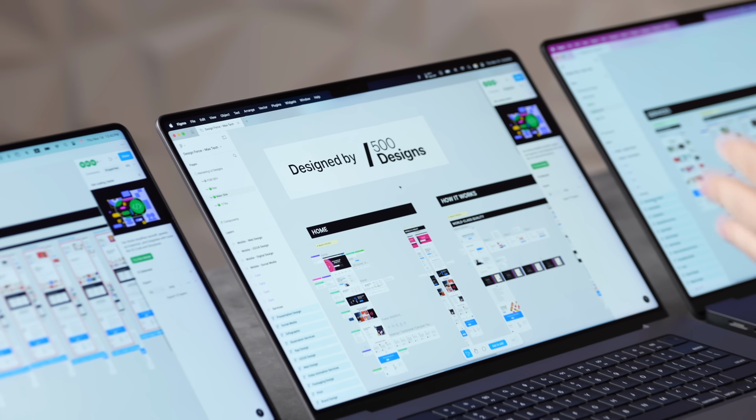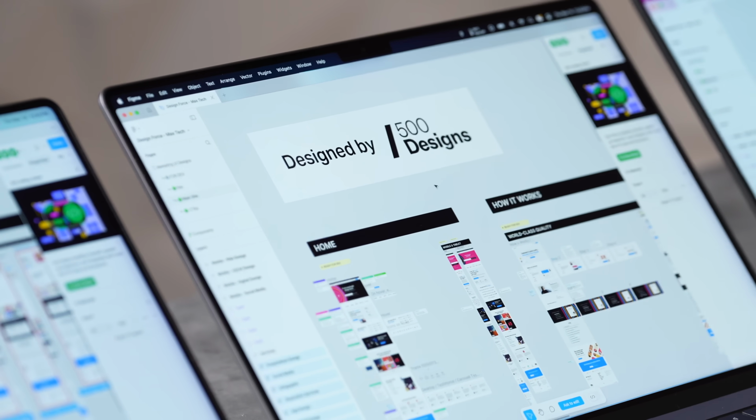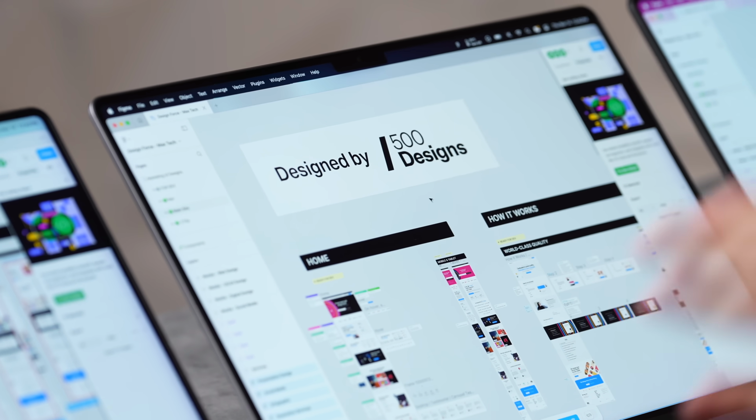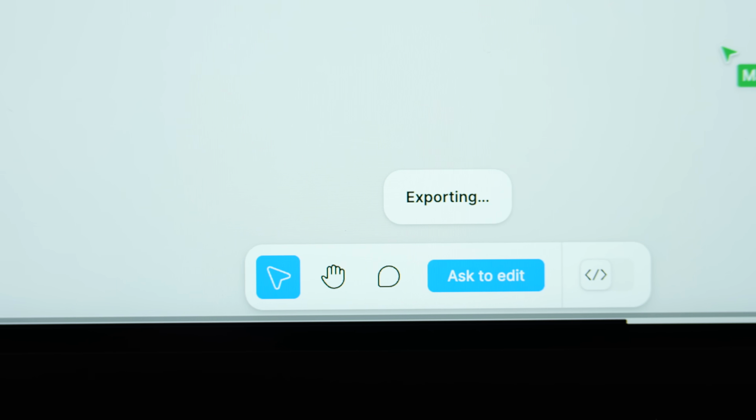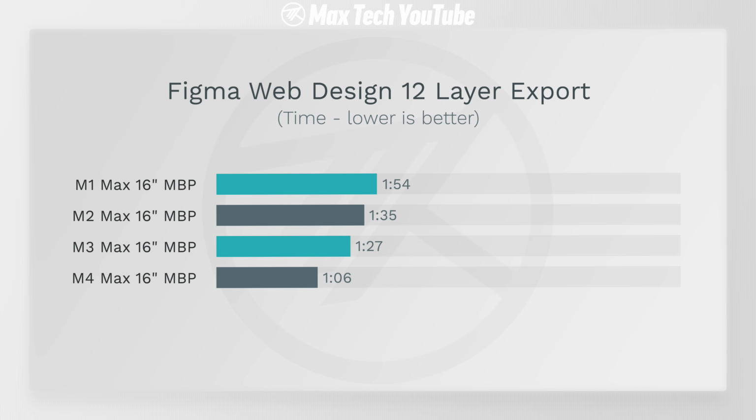This is a web design app, and this project is designed by 500 Designs, one of the best studios out of California. So what I'm gonna do is export 12 of these high-quality layers and see what performance differences we can get. We got our results, and the M1 Max took 1 minute and 54 seconds. The M2 Max shaved off 19 seconds from that time, but the M3 Max only saved 8 seconds, so that's a bit of a kind of stopgap upgrade in terms of this test. But M4 Max, 1 minute and 6 seconds. That's 73% faster than the original M1 Max.